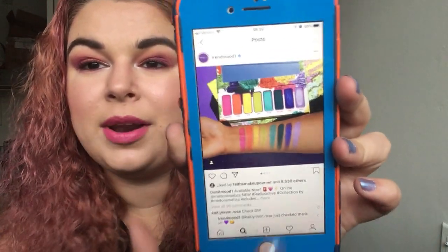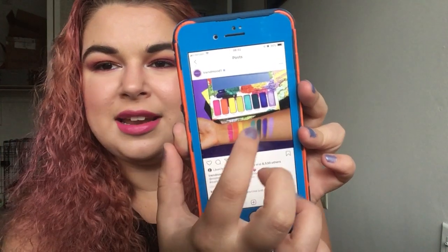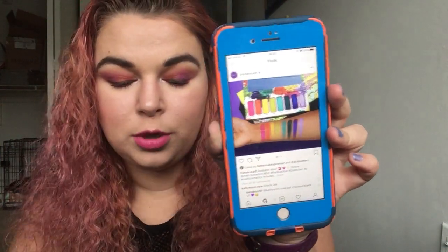It's kind of hard to tell, but I think this light green and the 2 purples are shimmery. I'm sorry, this sea foamy green and the 2 purples are shimmery. That's what I think. So I saw it and I knew I immediately wanted it. And I said, all right, let's go through your collection. What do you have that's similar?